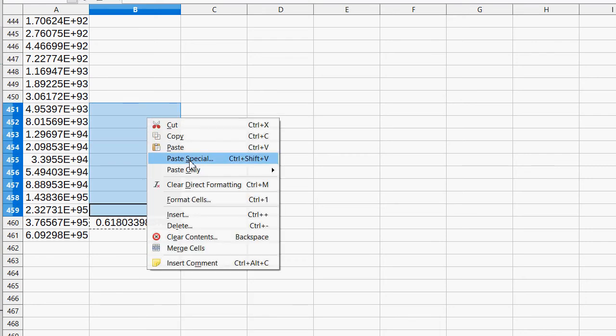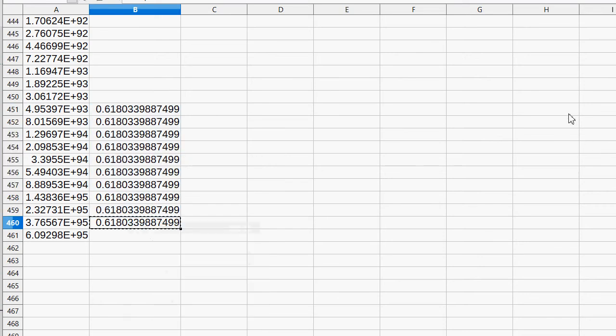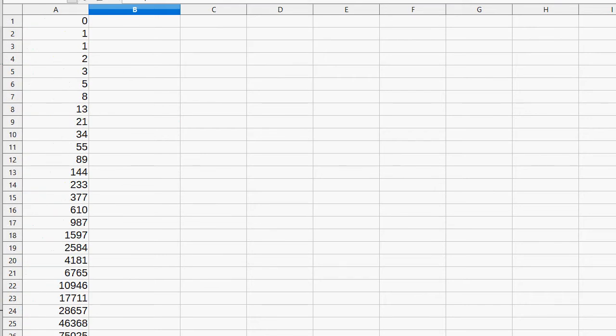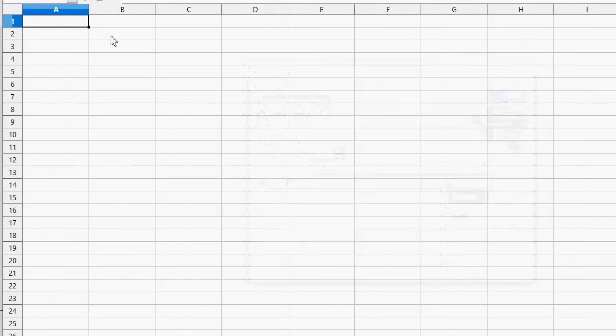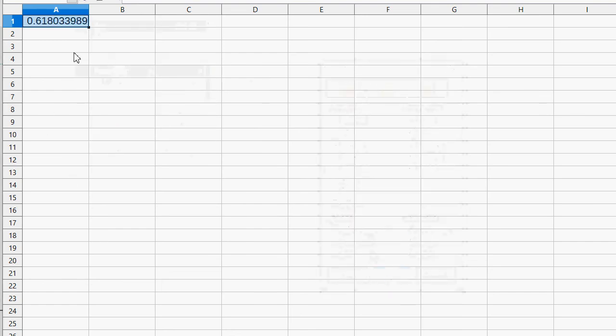So for what it's worth, I could just go like this and whatever. I'm just going to copy this number just so I have the exact number. And you don't need to have the exact number. Because I can do it, I'm doing it this way. Okay, so there's the Fibonacci number.